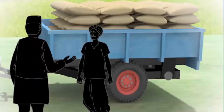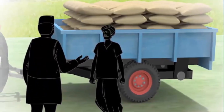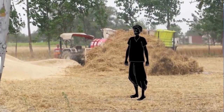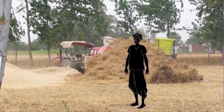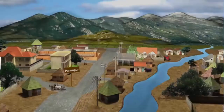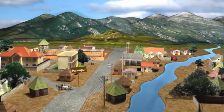The large farmers in Palampur sell their surplus wheat to traders in Raiganj at a good profit. The large farmers deposit their money in banks or lend it to small farmers. The large farmers also use their surplus profits to acquire new fixed capital assets like farm machinery. The large farmers are also investing money in non-farming activities like transport and shops. Thus, while the rich are getting richer, the poor are getting poorer in Palampur.